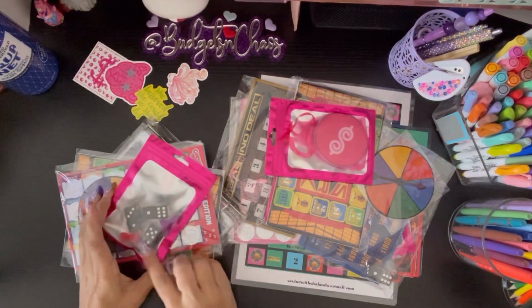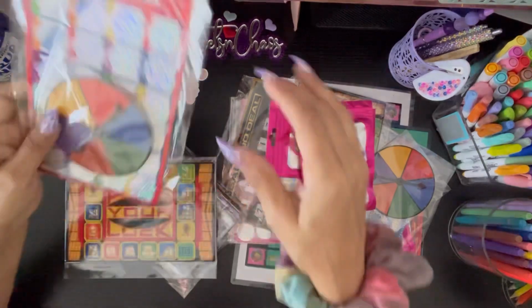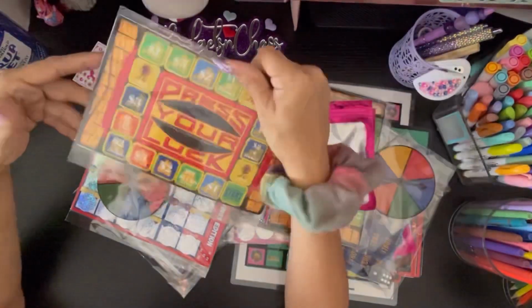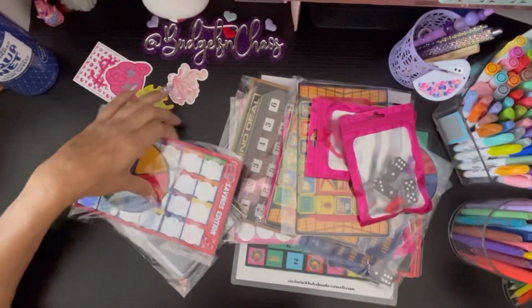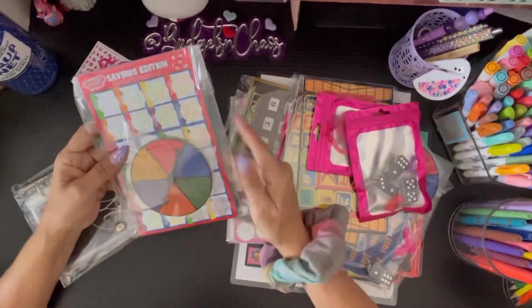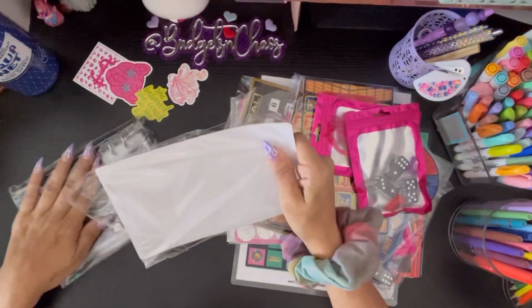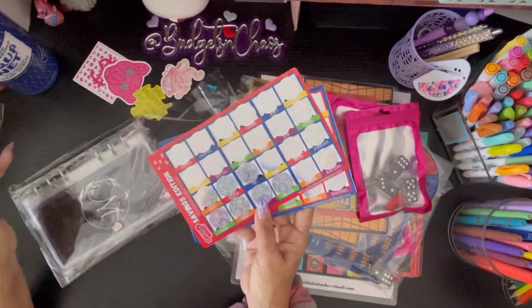Okay, so here's three sets of dice, two little markers, so that's a must. Oh, yes, guess who? Yes, yeah. Oh, look, see, this is a press your luck. This is a second press your luck. So this must be a freebie as well. Okay, here's guess who. I love this game very much. Very cute. Oh, my gosh. Okay, guess who. Love it.